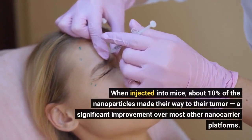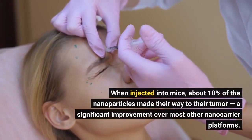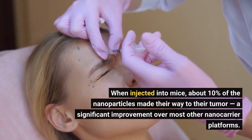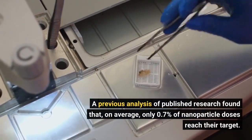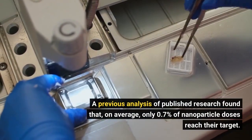When injected into mice, about 10% of the nanoparticles made their way to their tumor, a significant improvement over most other nanocarrier platforms. A previous analysis of published research found that, on average, only 0.7% of nanoparticle doses reach their target.